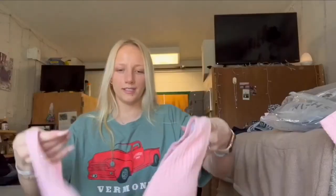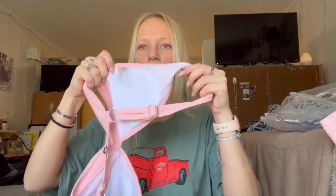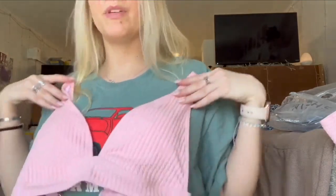It's fine. So this is the top. This one is in a size small, but it looks pretty big. But originally I made that reaction because the padding is very visible from the inside. It's not so bad from the front, but I can just take that out. But this is cute. It does look a little bit big. Again, this one's really boobalicious, but we'll give it a shot.